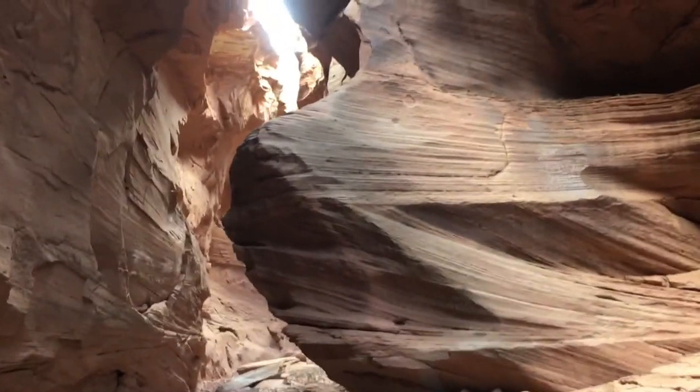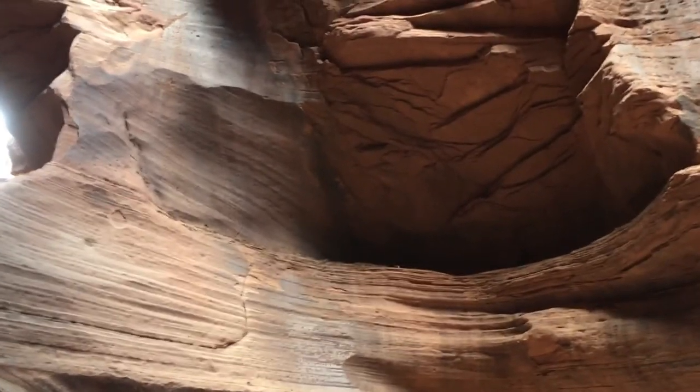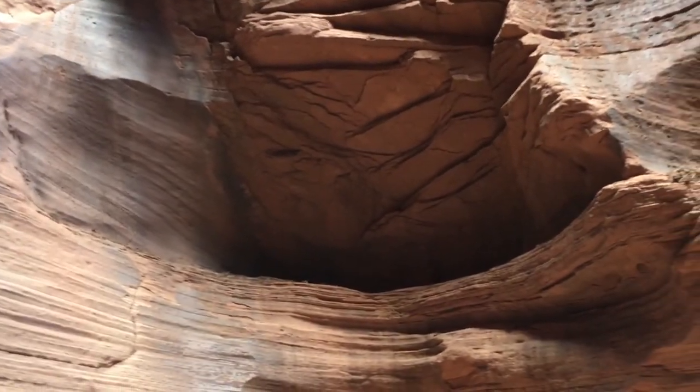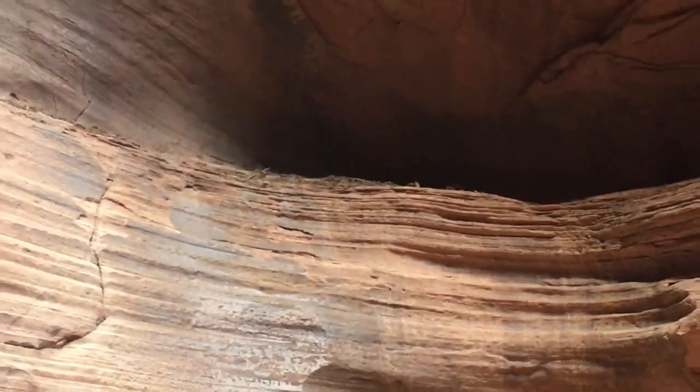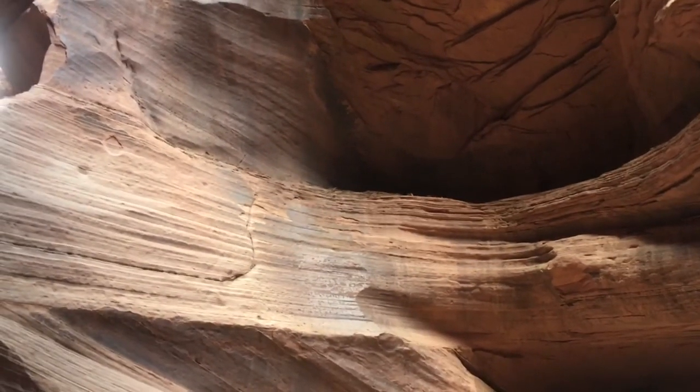Making my way further up the canyon. Came upon some birds that are apparently nesting in the side of this slot canyon. Some neat acoustics here as well. Bit of an echo.